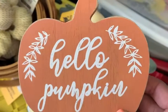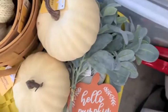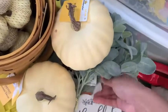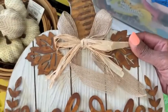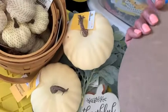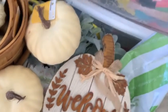These cute little signs you can use anywhere. So Hello Fall, they were only $1.47. So cute. This one, Thankful, $1.47. And then this one, which I thought was really cute. It says welcome, and they're all rusted out. And this one was only $5.97. And I think I may use this inside my wreath on my front door. Like the wreath that I currently have up that's from Hearth and Hand Collection. It's like a plain one, but I think I may use that.